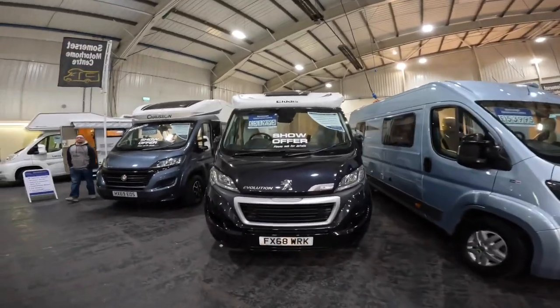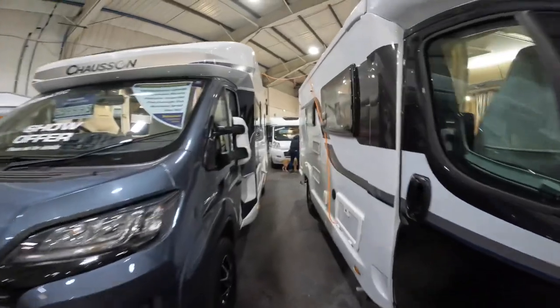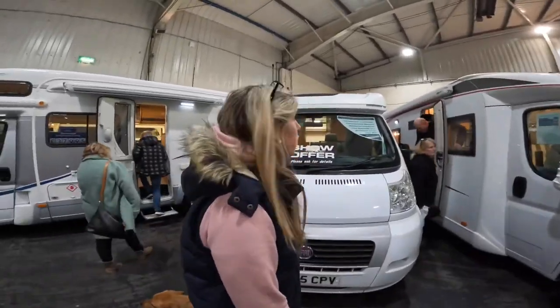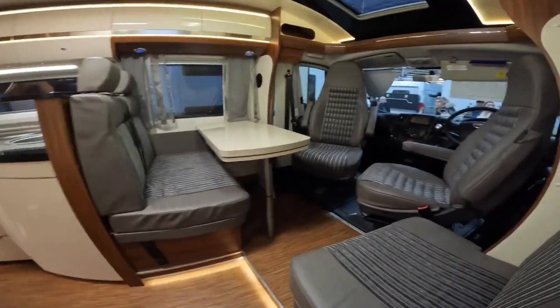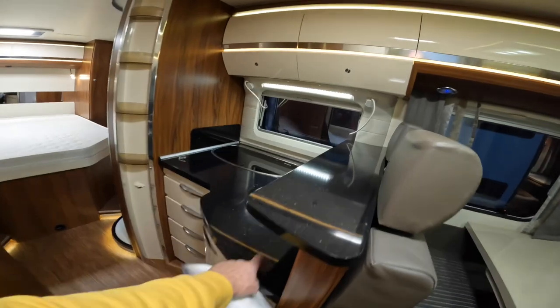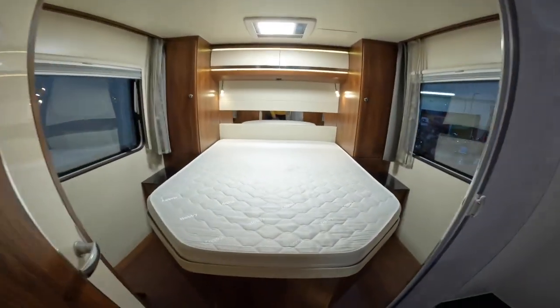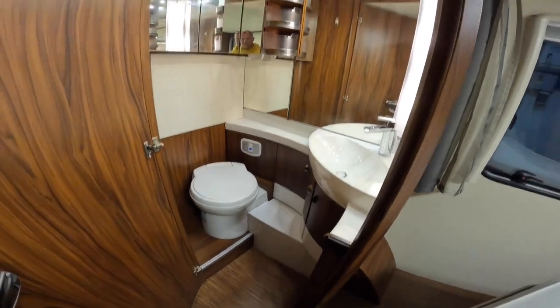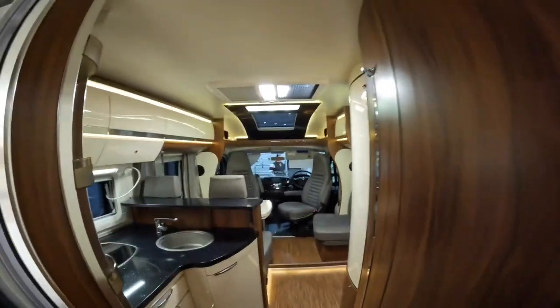Now we've lost Woody. Here she is. What you found, Woody? Hobby. The Slaws had a Hobby, didn't they? Is that what the Slaws have got? This is a Hobby, 2015. Oh yeah. Very nice looking inside. Drinks cabinet. Separate shower. And separate toilet. 2015, £50,000.